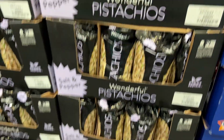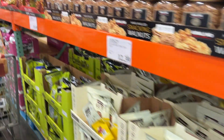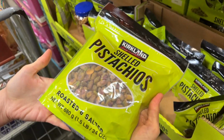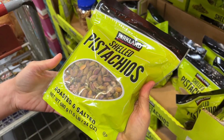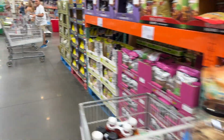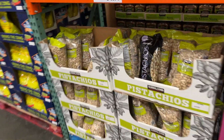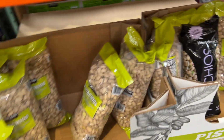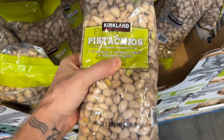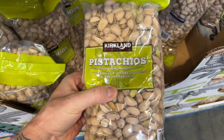That's just gross. That's not Crackstachios. That's shelled. These are shelled. That is worse. They take all the fun out of it. That is so much worse because then you're just gonna inhale this whole bag. I think I see more of them. Dangerous. Here we go. Crackstachios. They're pistachios that are salted, and they're just like crack.